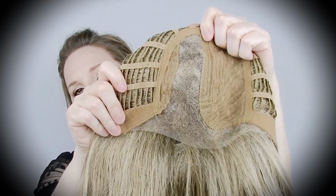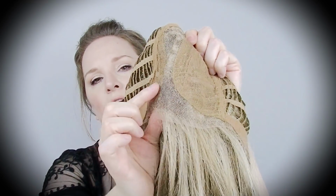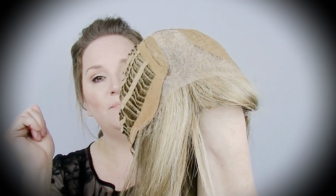Let's look at the top of this. So here's what we got here. We have a left side mono part. We have the lace front all the way here. And then we have kind of this material here on each side of the part. I'm going to have to look at the specs, whether or not there is permatease there, because to be honest, if there is, it's not much, and I don't feel it at all. So if you're afraid of permatease, I think you're okay with this one, because if there is permatease here, it's very, very, very little. So that's basically the cap situation with this.